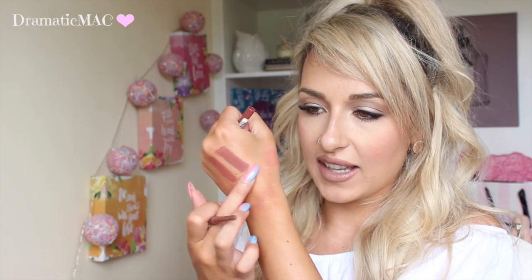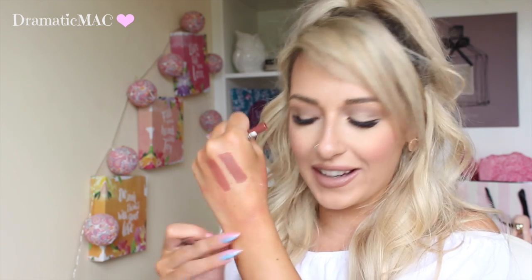The dupe that I found on Pinterest is Rimmel's number 045 Epic. So I'm going to see, is Epic like Spice? So we have Epic underneath and Spice on the top. I can't believe this. They look so similar. Oh my god. Are they dupes though? I don't know. Like, I think they are.